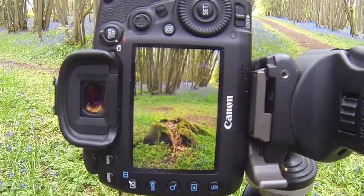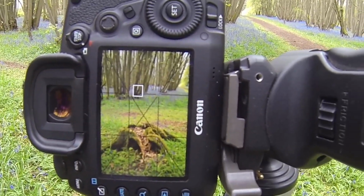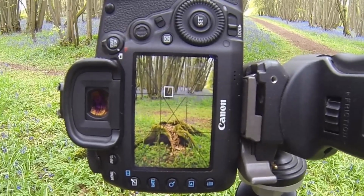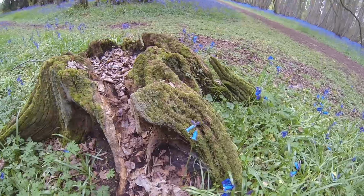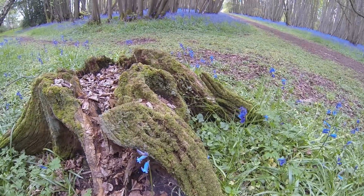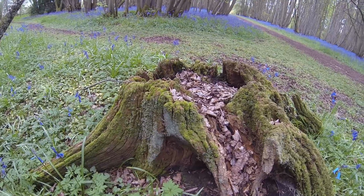And it looks quite nice. I do love the texture in this log down here. Let me just move the GoPro around and I'll try and show it you with the GoPro. Just look at all this beautiful texture. I love the moss. I love the lines in it. It looks amazing. Even the little dead orange leaves, they look fantastic.